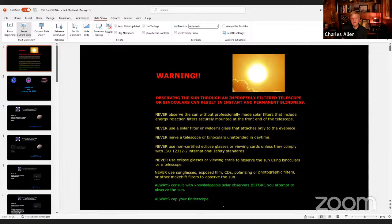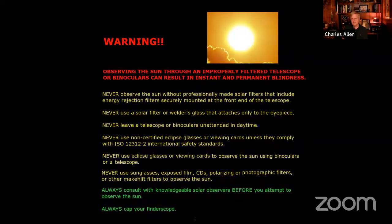We always like to start each of these weekly quiz sections with a warning. The most important part of any telescope is the eye that looks through it, and you need to protect it. Those of you out there who are new to astronomy, there are some mistakes you can make quite innocently, and I know people who've made them, that can cost you your vision. And observing the sun can be done safely. There are people in local astronomy clubs who are experts at it and can give you some guidance there. Just make sure you never observe the sun without professionally made solar filters that affix to the front end of the telescope, where they prevent the energy from entering the telescope.